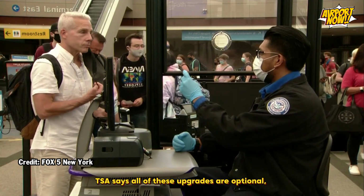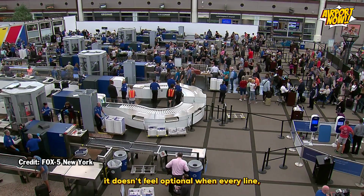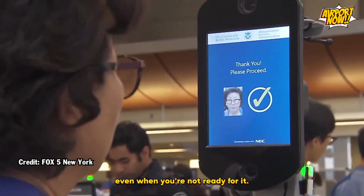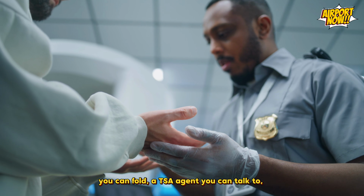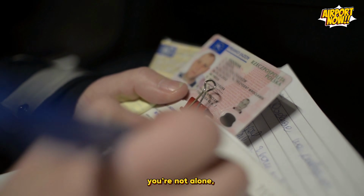TSA says all of these upgrades are optional. But for a lot of travelers, it doesn't feel optional when every line, every scanner, and every sign is pushing you toward the future, even when you're not ready for it. So, if you're one of the many travelers who still prefers a boarding pass you can fold, a TSA agent you can talk to, and an ID that doesn't live on a screen, you're not alone.